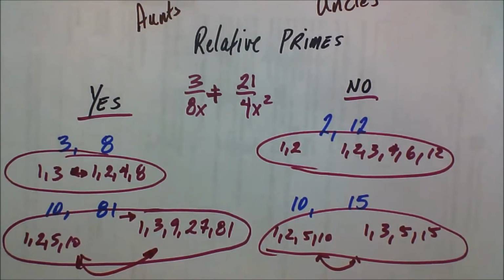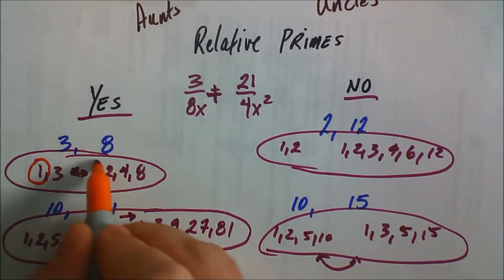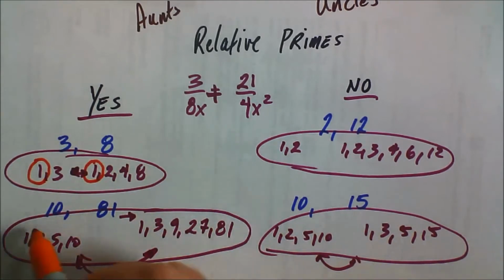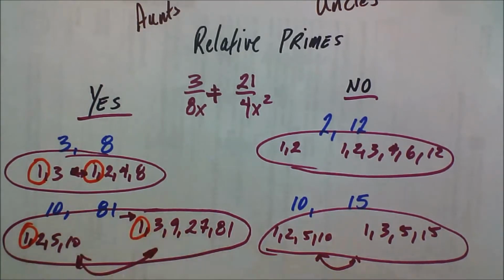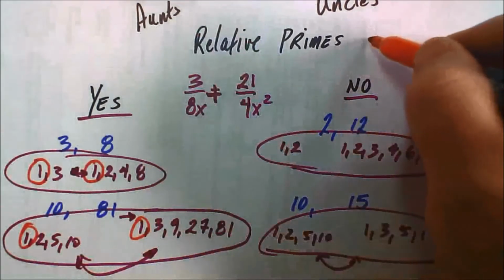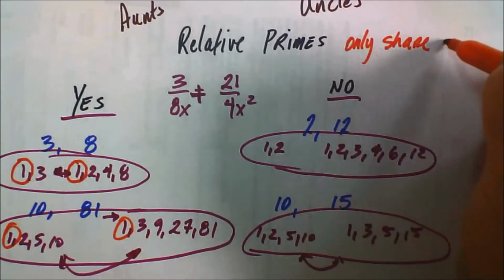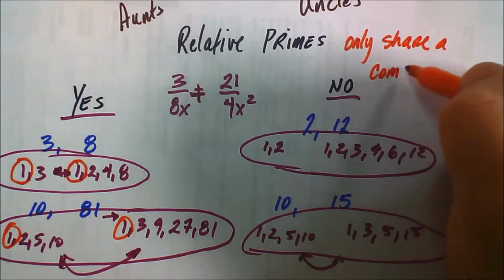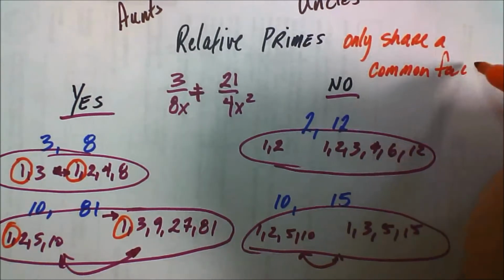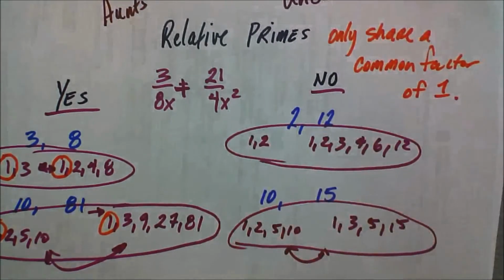Do you see what it is? Do you see it? Here's what it is. Look, 3 and 8 are relatively prime because the only factor they share is 1. Same with 10 and 81. The only factor that they share is 1. That's why they're relatively prime. Relatively prime numbers only share a common factor of the number 1. That's it.